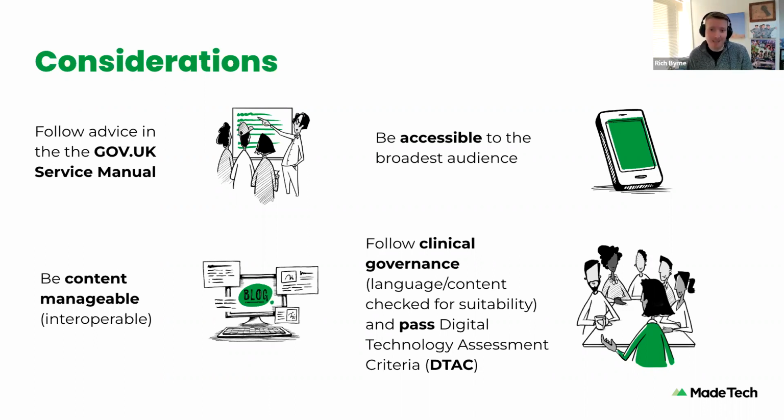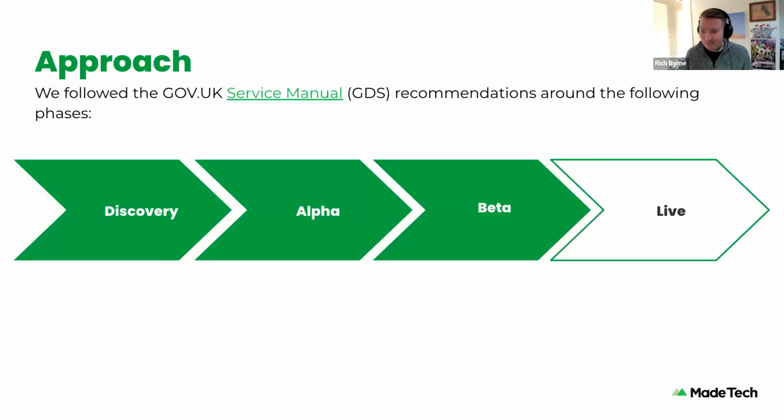Might make sense, but this is a site that's talking about very sensitive bits and pieces. We had to make sure the language used wasn't going to trigger anyone, and Kat will talk about this again a little bit later. As well as passing your regular technology checks, like pen tests and so on, we had to make sure we were passing clinical checks like the digital technology assessment criteria as well. So really fun lessons learned of how to build these sort of systems and what was involved in doing all of this. Can we move to the next slide, please?